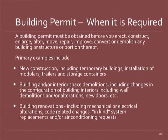So Aaron gave you some examples. Craig also did. I'm not going to spend a lot of time. This can be anything from new construction. It can also be related to building and interior space demolitions, as well as renovations. So all of these things require a permit. And now what I'm going to try and do is walk you through the processes that the Santa Clara County has, which is the largest jurisdiction and the lion's share of where our building permit plan check projects go through.